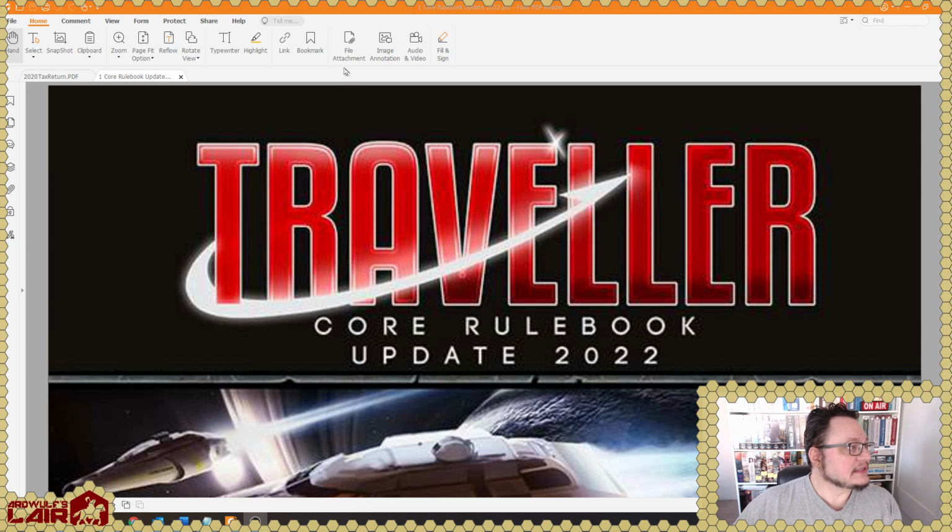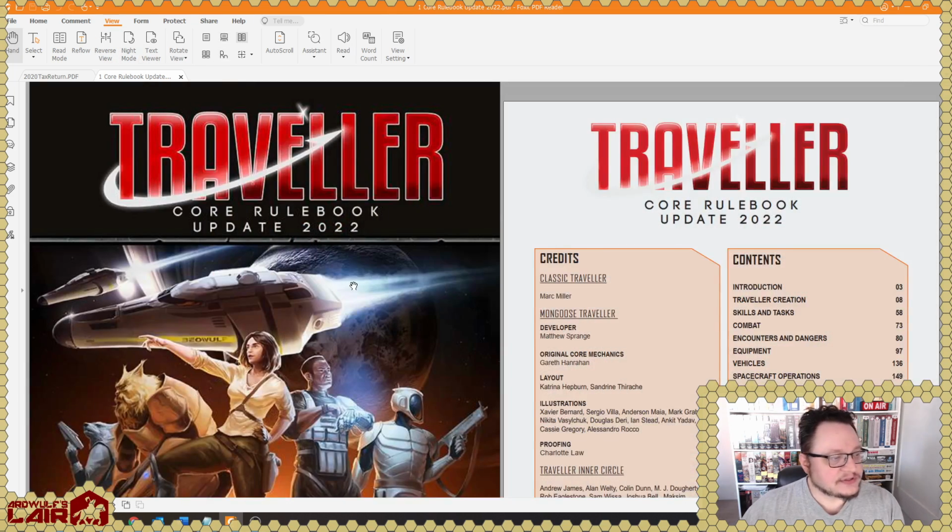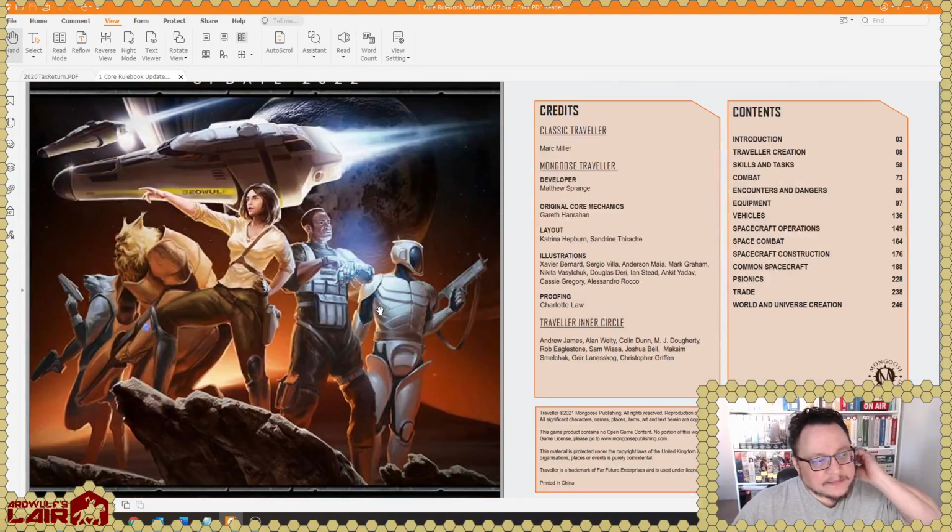So let's change the view here because I want to do a double view. So this is the nice cover. Nothing really particularly fancy here, and we can see that it's looking like a 266-page book. Classic Traveler by Mark Miller, Mongoose Traveler developed by Matthew Sprange, and Gareth Hanrahan is the person who designed the previous edition of Mongoose Traveler.